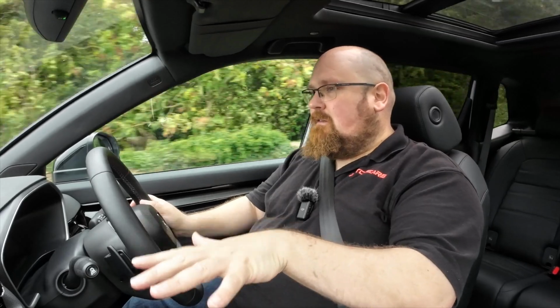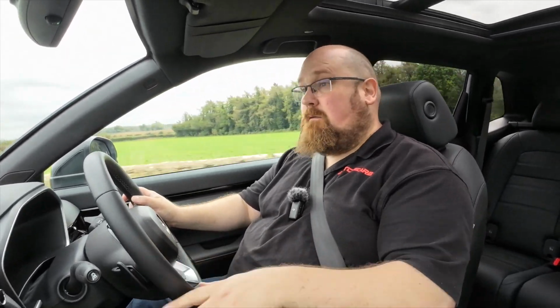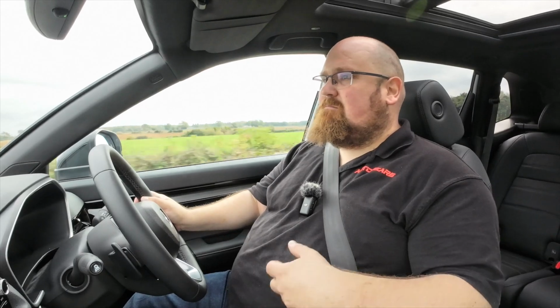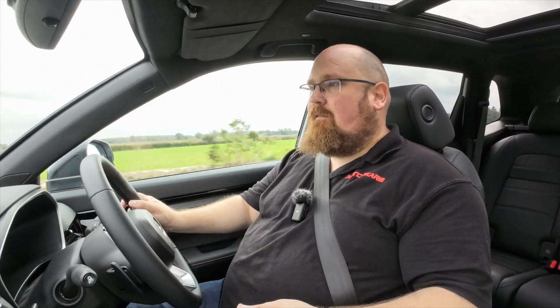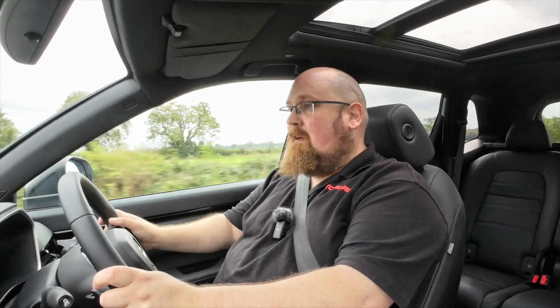Now, one thing I've noticed on a couple of little undulations and bits in the road where there have been little crests is there is a little bit of body float, despite that this is a big family SUV, but it's not going to give you any kind of motion sickness or anything like that. Again, it just shows that the CRV is tailored to being a very comfortable family car, so it does a brilliant job there.